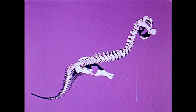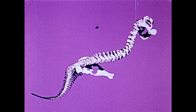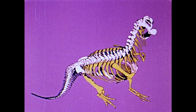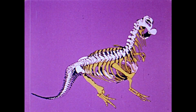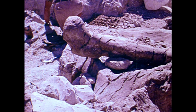Its bones are divided into two groups. The center line bones shown here are basically the one-of-a-kind bones in the animal, like a driveline in a car. The second group of bones are the right-left bones, or the bones that are duplicated in the skeleton. Since they are duplicates, you need only find one. The point is obvious. The skeleton is a machine, and the quarry is a junkyard.